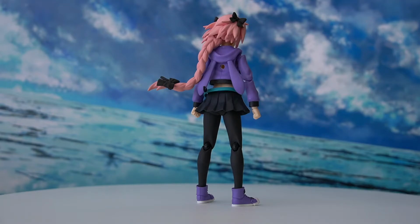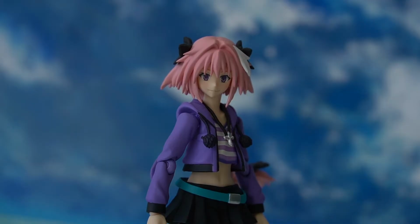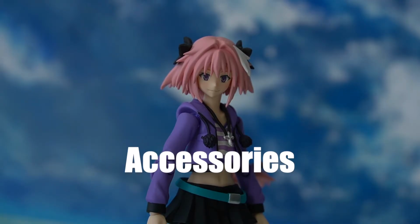Also, it does look quite similar to the Figma version of Jeanne d'Arc's hairstyle, so maybe later I can do a comparison of the hairstyles between those two. Overall, I do like the cohesive design of the entire casual outfit of Astolfo over here. In terms of the paint work and sculpting, it is up to the standards of Figma. I don't see any type of paint bleeding, and Figma has definitely been improving on their paint job in their recent figures. Now let's move on to the accessories section of this Figma.